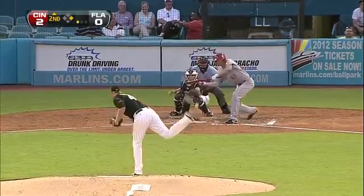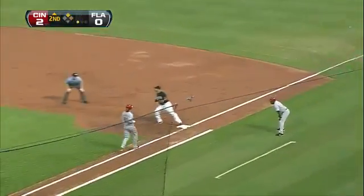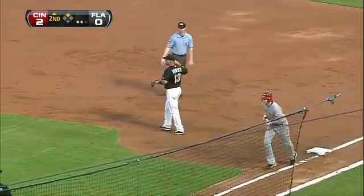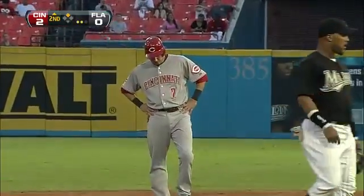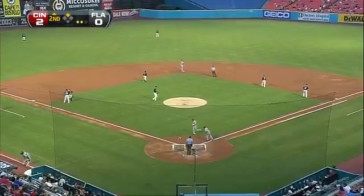So Arroyo's going to try to bunt. Drops it down. Dobbs picks it up and gets the out at first. So the Reds set up Brandon Phillips now in an RBI spot with Giannis occupying second.